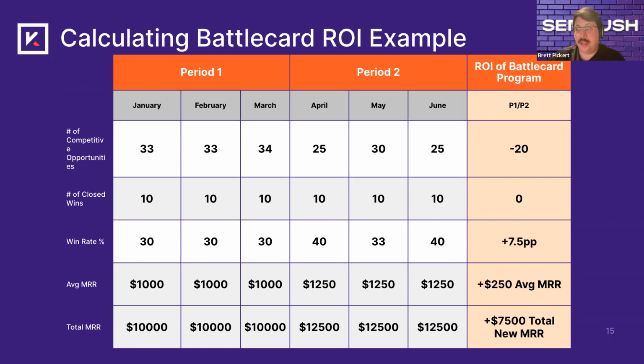Show that to them. If you have annual deals, you just multiply that 7,500 by 12, or if they sign 2-year deals, whatever. This is just a baseline to get you started on the ROI of your program, because overall, this is great. You're earning your company an extra $7,500 a month. Say if that's your salary, you just showed your worth. You just show that you're valuable to the company.